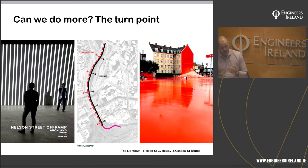And then about 3 months from the end of the construction, Auckland Council and the New Zealand Transport Agency came back to the design team and said, can we do more? And this was really the turning point of the project, and this was really acknowledgement of all the work that the design team had done, really to go above and beyond and try to ensure that the finishes were of top quality. And this goes from everything from the screen redesign to some redesign work we done on Canada Street, and again to the finishes.